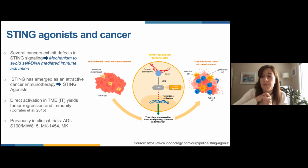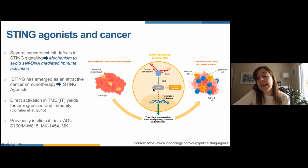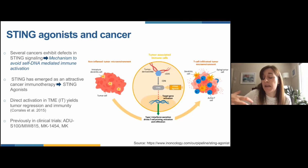So this is another way of stimulating the immune system and another platform of cancer immunotherapy. And those are called STING agonists. So these are indeed small molecules that can reactivate the STING pathway in the tumor microenvironment, and in that case, boost tumor responses.